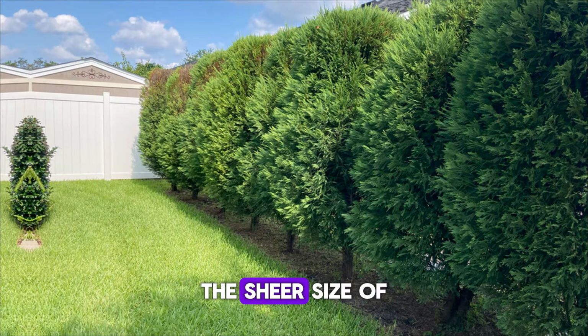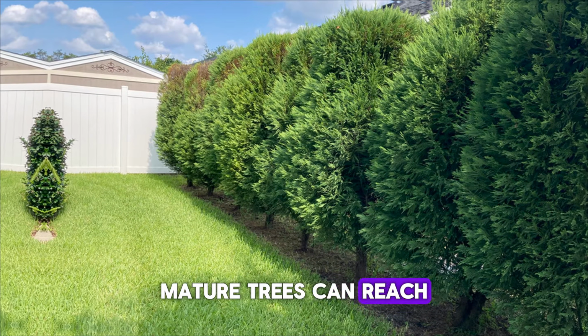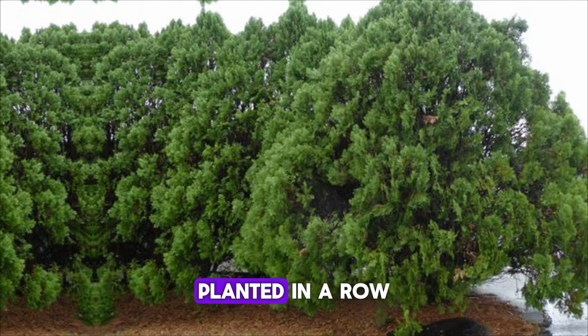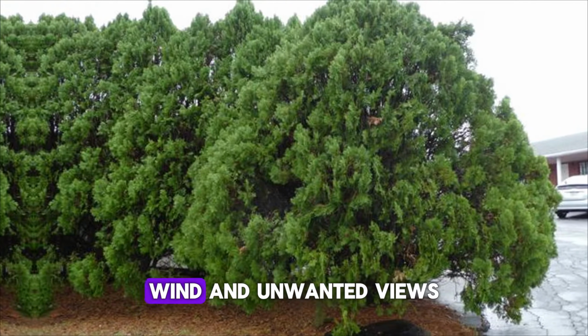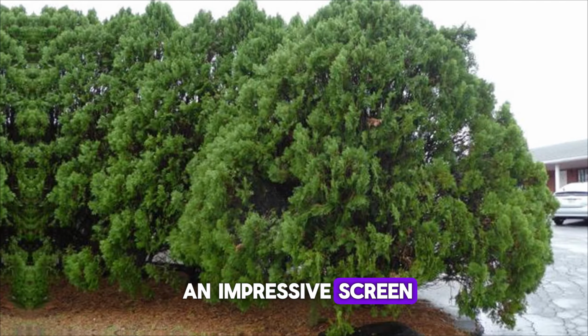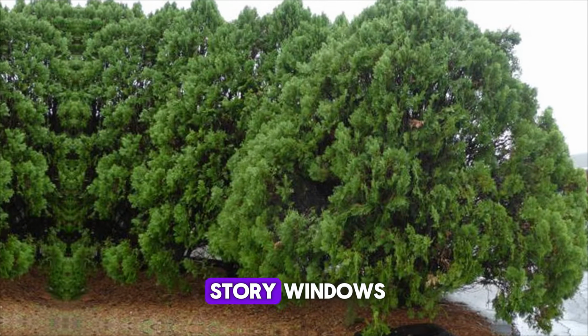The sheer size of the green giant is part of its appeal. Mature trees can reach heights of 40 to 60 feet, with a spread of 12 to 20 feet. Planted in a row, they form towering hedges that block noise, wind, and unwanted views. Their height alone creates an impressive screen, offering privacy not just at eye level, but also from second-story windows.